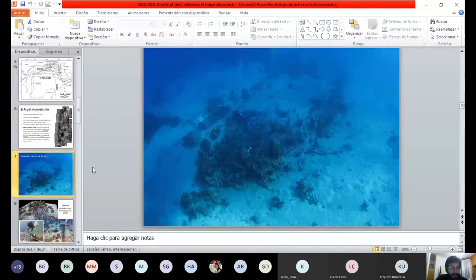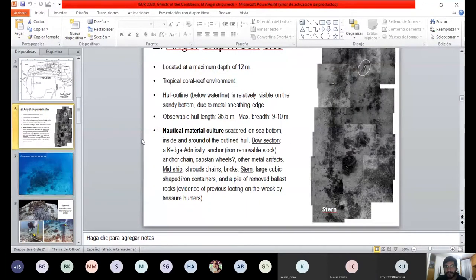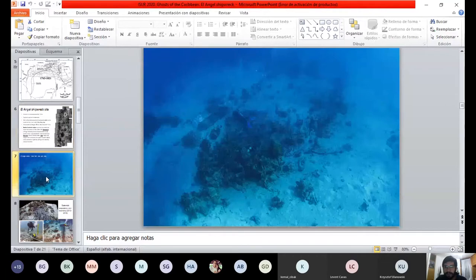All right. Well, this is the general outline of the hull, and this is a picture of the shipwreck itself.